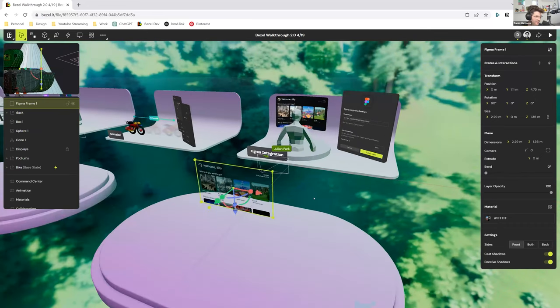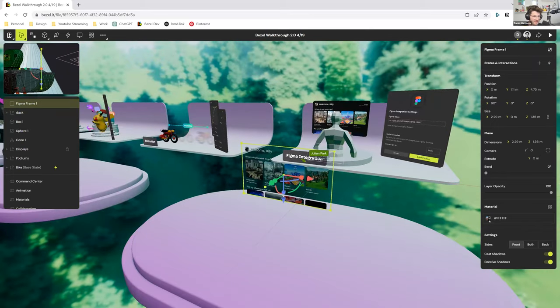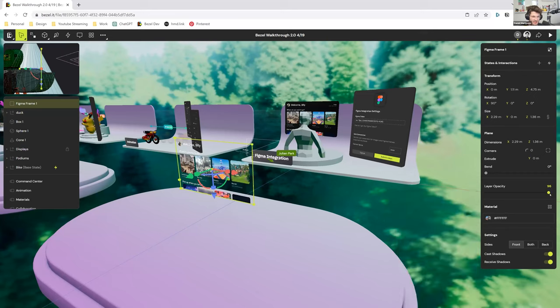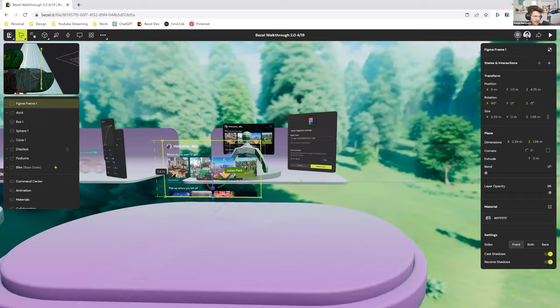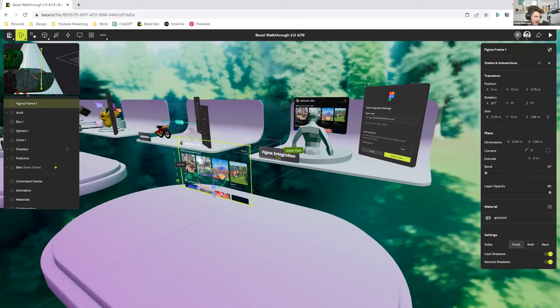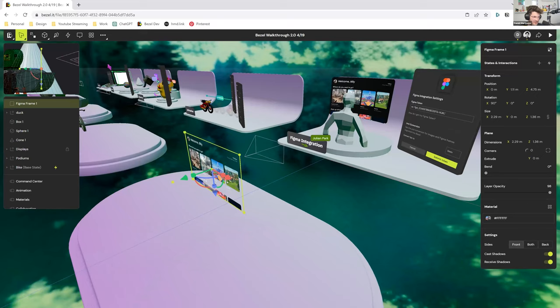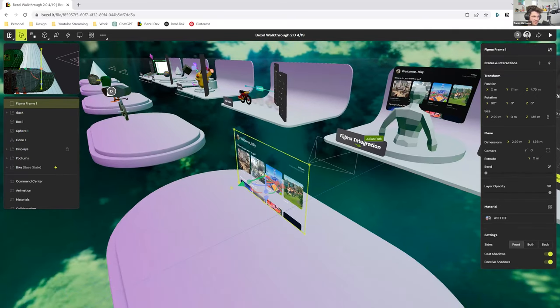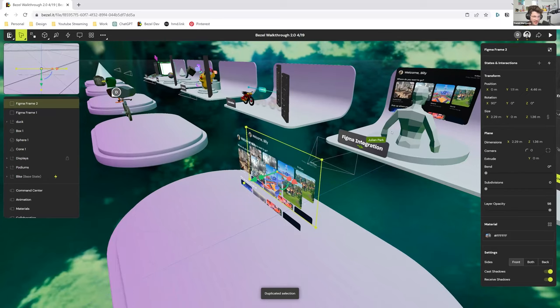And then I'm going to do a couple of different things here. I'm going to go to my material. I am then going to change it to unlit. And then I'm going to change the opacity down to like 99, just because it's a little weird bug. So now it looks a lot slicker. And so what I'm going to do after that is I'm going to grab this little green section right here. And I'm just going to hold down Alt and drag, and that's going to duplicate it.